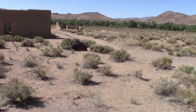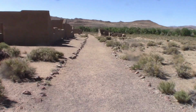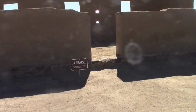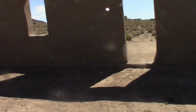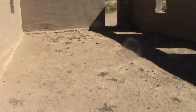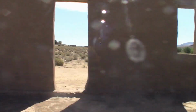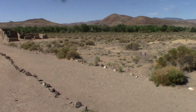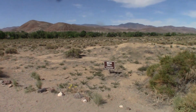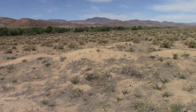Come on around, see what these are. Barracks for the regular men. Looks like they have one big room. 2 doors, 3 doors. There's a door there, here, and a lot of windows. The mess hall is over here. I see a brick, and that's about it.